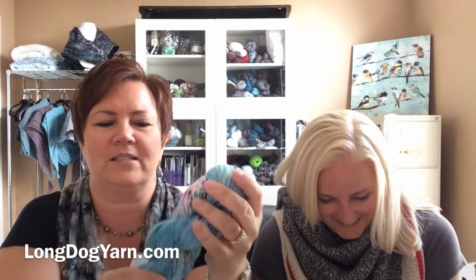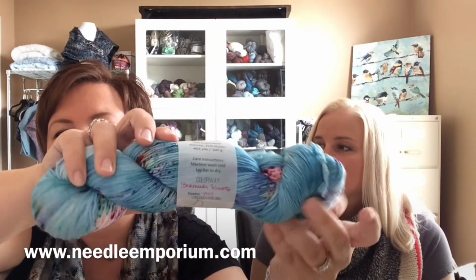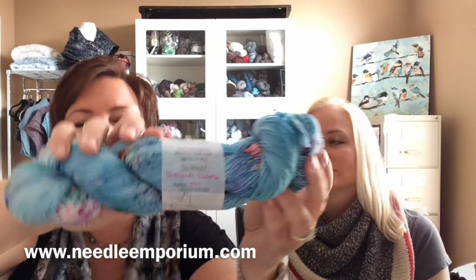Look at that. Yeah, I know. Socks. This will be socks. And this is Long Dog yarn, and I didn't look up where they're from. The color is called Bermuda Shorts. Socks, 75% merino, 25% nylon, 463 yards. Remember the little plaid ones from the 80s? That's what Bermuda shorts reminds me of. That is so cool.